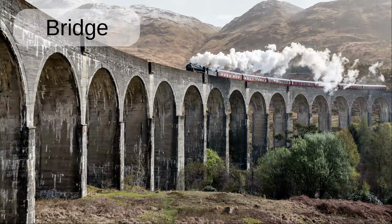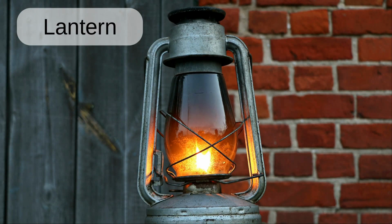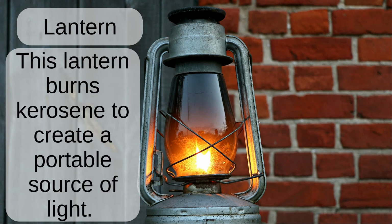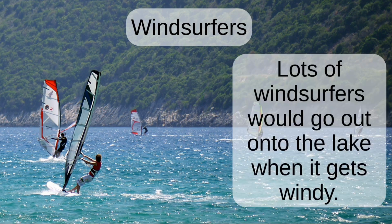Bridge. The steam train is travelling on the bridge to cross a river. Lantern. This lantern burns kerosene to create a portable source of light. Windsurfers. Lots of windsurfers would go out onto the lake when it gets windy.